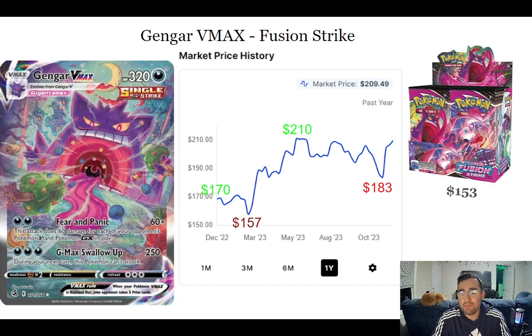It was a little bit flat during the summer, and then lost some value, but it didn't hit a new all-time low. It lost some value, about $30, and in October, it was sitting at $183. However, lately, Fusion Strike is hard to get. It's an expensive set. If you're going to buy it, you still have to pay shipping on top of that $153. So you're looking at maybe $165 with taxes.